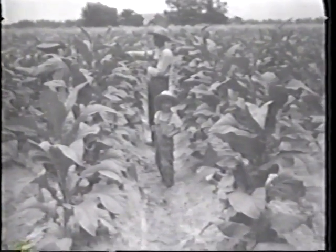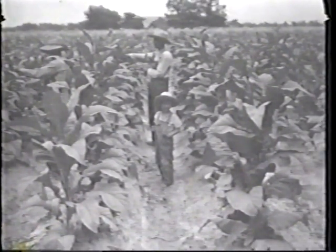You only harvest mature leaves. It's just like tomato. You can tell when the tomato starts to turn, it's getting ripe. Tobacco starts to turn yellow, it's ripe. It's reached maturity, it's giving up, it's fixing to quit. And you break those leaves off before they, what we call, burn up. And that's when you crop it.